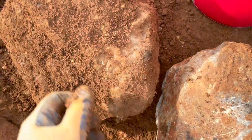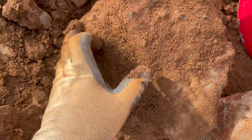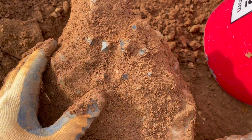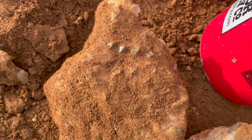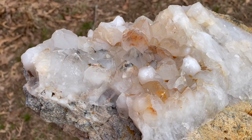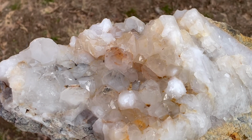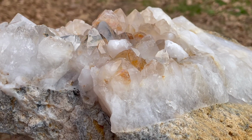It's just basically a big piece of quartz. You can see this quartz all through here. But at least I found something. I don't know, it might not turn out to be any good after I clean it off. I hope not. I hope it's really good. Here's a quick look at that piece all cleaned up. I'll show more of it later at the end of the video. It definitely had more going on with it than what I thought when it was covered with all that clay. I love the smokies in there too, by the way.